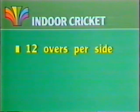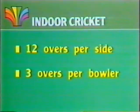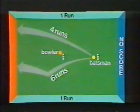It's 7-a-side, scoring can be a little bit complicated, but these are the basic points. Each side bats for 12 overs, unless, of course, they're bowled out before that. And each bowler is allowed a maximum of 3 overs. 3 overs only.